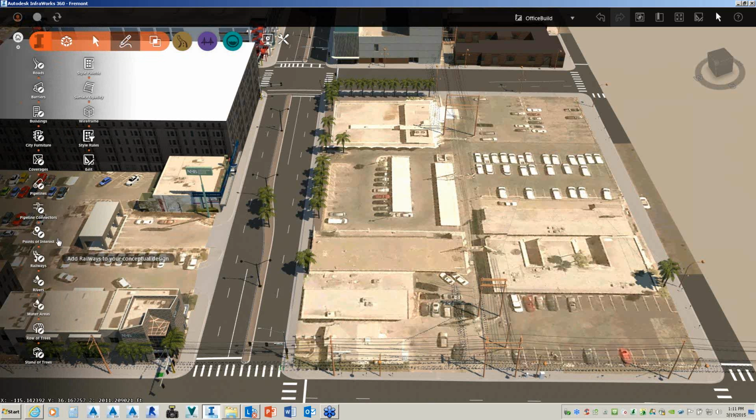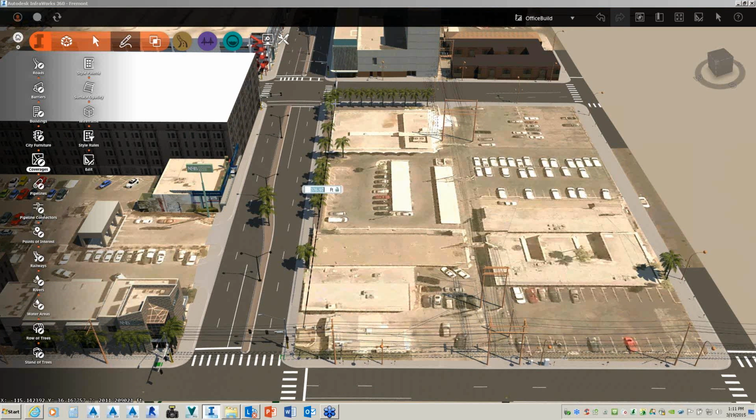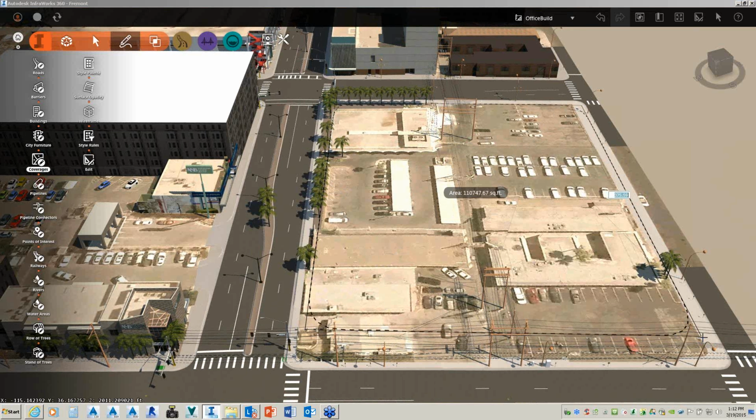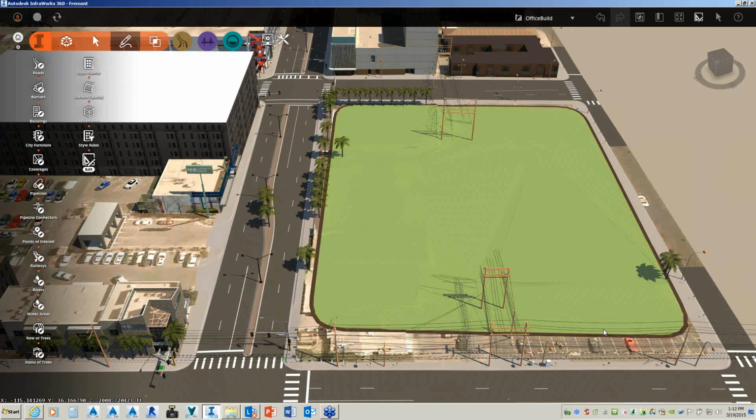So the first thing that I want to do is I just want to kind of create a coverage area. So I'll pick on coverages, and then maybe we want this to be all grass in a specific area. So coverage area with gravel and border and grass. So I'm just going to pick right on that area. I have a couple trees in there already. I'll pick right there. I'll pick this point right here. I'll pick this point right here. Pretty straightforward in reference to a coverage area. So I'll double pick. Seconds later, I have a coverage area. Pretty straightforward. Simple and straightforward.